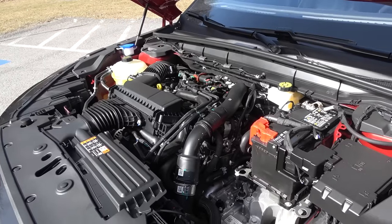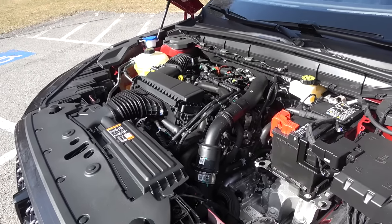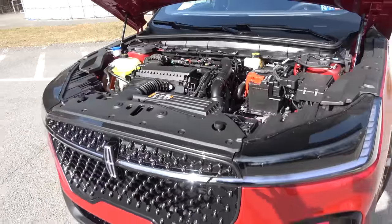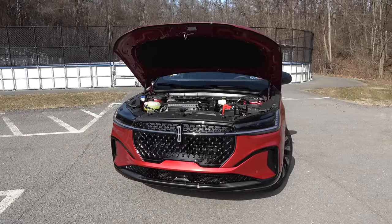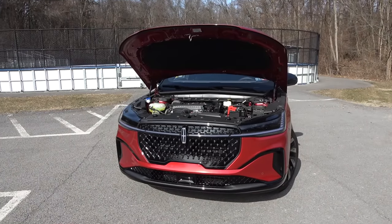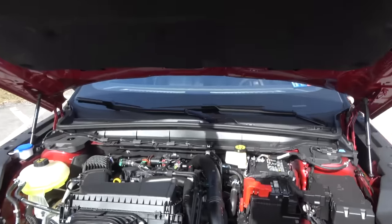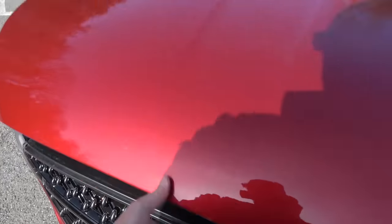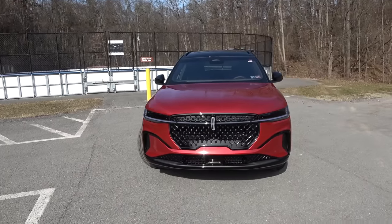It also comes available with a turbocharged hybrid powertrain, which is a four cylinder as well, and that has 310 horsepower. And from driving this today, that would definitely be the engine alternative that I would go with if this were my Nautilus. The 250 horsepower one, it kind of depends what you're used to, of course. For the average person, I don't think it matters all that much, but I would prefer having a little bit more power.